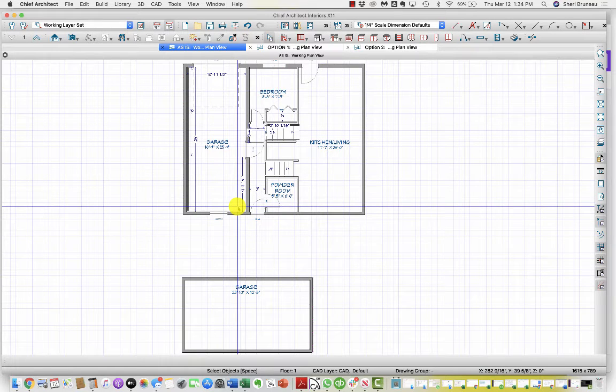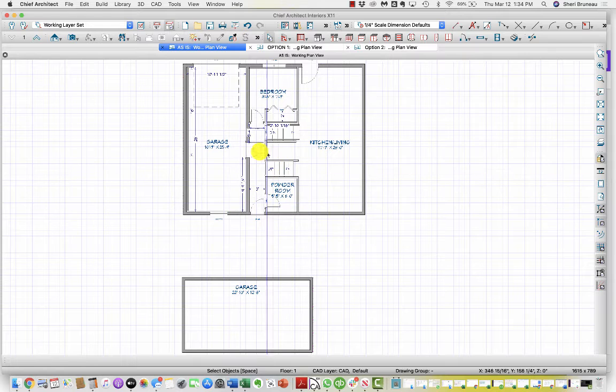The second thing we need to keep in mind is that we need to be able to fit a car in here, and they've told us what car they're going to put in there, so I've used the dimensions of that particular car for now, plus giving some leeway if they change cars down the road, which most people do.